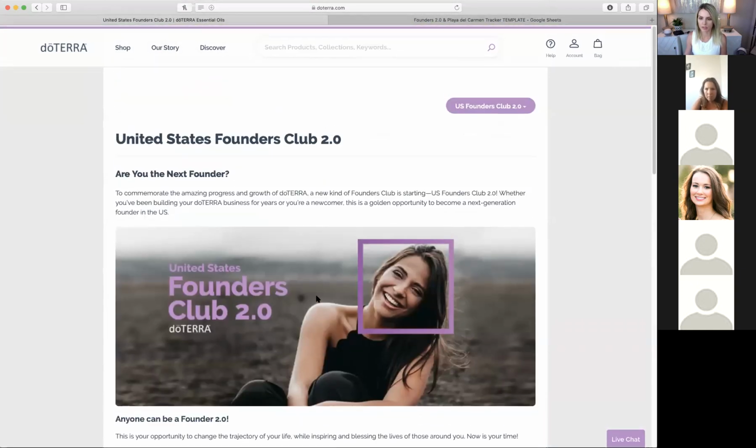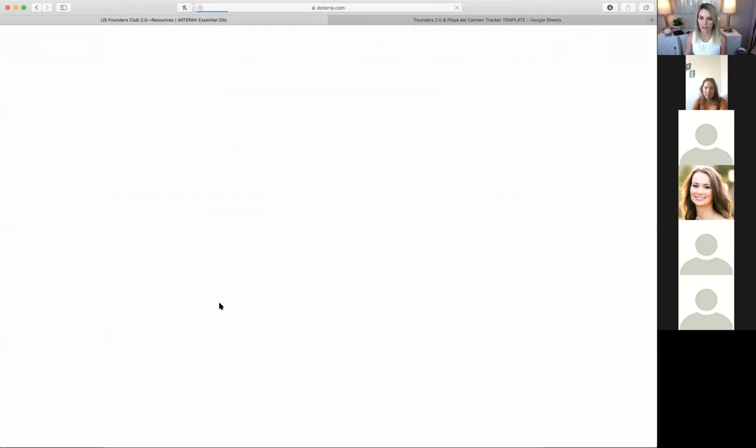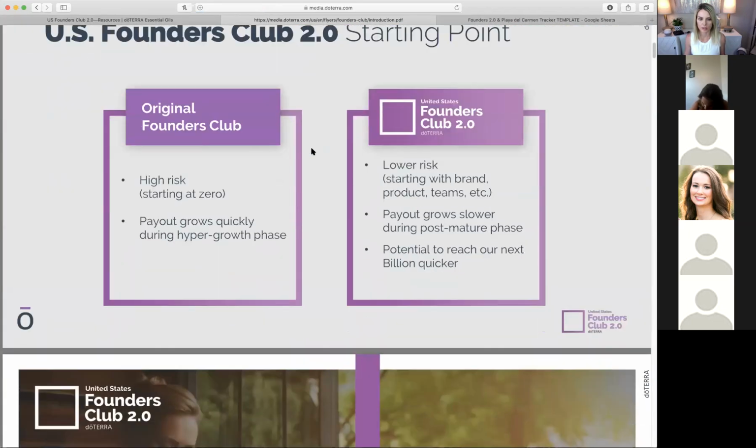this is where I want you guys to go. When you go in here, go to US Founders Club and go down to resources. And these are the things that I printed. I actually printed all of these: the goal planner, the summary, the points calculator, and the introducing the US Founders Club 2.0. So I'm going to kind of go through these with you guys just so, again, you can understand what you're getting into.